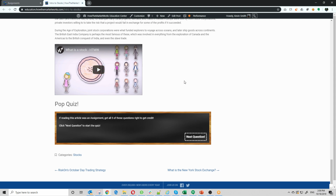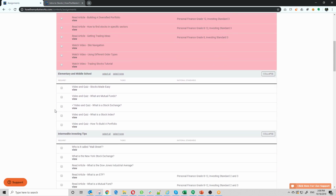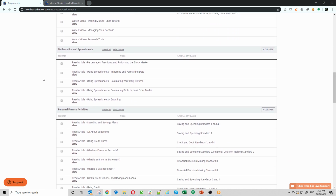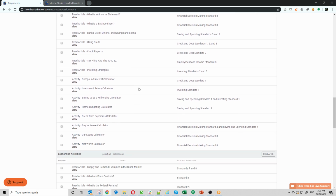So this is another thing: whenever you have class time dedicated to the stock game, you can have a couple other activities that students do alongside their trading. These 10 are the first ones, just to introduce them to using the site. There's more of them talking about mutual funds and things, and there's a bunch of stuff talking about personal finance topics, filing taxes, reading an income statement, a credit card payment calculator, that kind of thing.